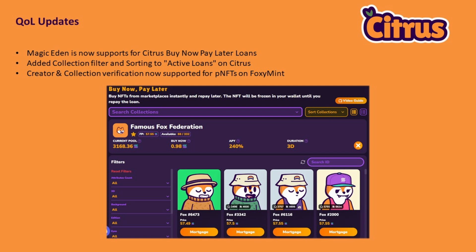The other piece with Citrus 2 that we put in our quality of life updates is we added a collection filter and sorting to your active loans on Citrus. This really was more of a feature for bulk borrowers, but it can be helpful for anyone that uses the platform. You don't necessarily have to have bulk loans in there, but anyone that wants to filter, it can be helpful.